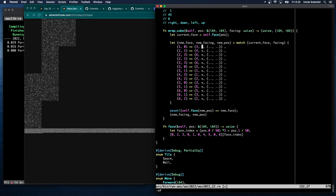Okay, so now one facing right goes to three up. So we have to change this to up. That's our new facing for that guy. Oh, no, up is three. That would have been bad. Right equals zero, down is one, left is two, and up is three. Okay, so one facing left goes to four facing down. So we have to make this down. This isn't really programming either, is it?